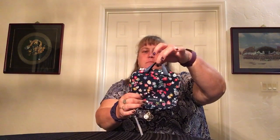I mean, these handles need to be just a tad longer because you can barely get your hand in there. I mean, it works. But the fact is there's handles. There is a larger version of this, a regular size, not a mini, and it doesn't have any handles at all, which I think is kind of interesting because it's bigger. It needs handles more. But this is super cute, and I thought would be a great organizational piece inside some of my bigger bags or whatnot.